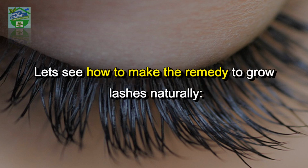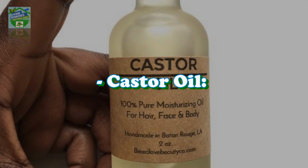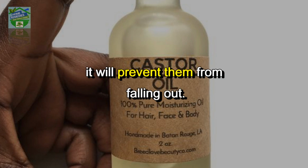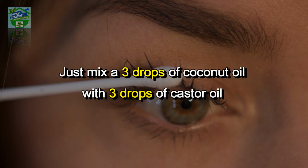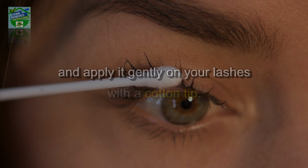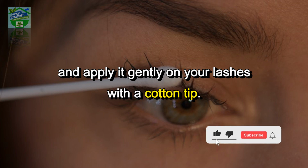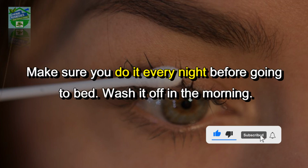Let's see how to make the remedy to grow lashes naturally. Castor oil. Castor oil not just helps you to grow thicker eyelashes, it will prevent them from falling out. Just mix 3 drops of coconut oil with 3 drops of castor oil and apply it gently on your lashes with a cotton tip. Make sure you do it every night before going to bed. Wash it off in the morning.